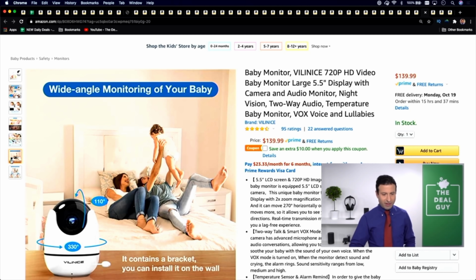I'm sure we're going to expand our family further at some point. This is a type of deal that I am paying attention to. You could also use it as a nanny cam, pet cam.